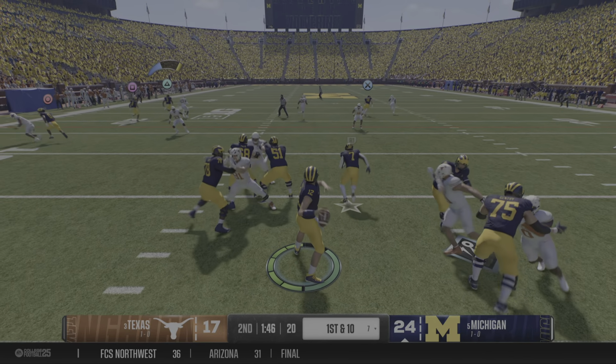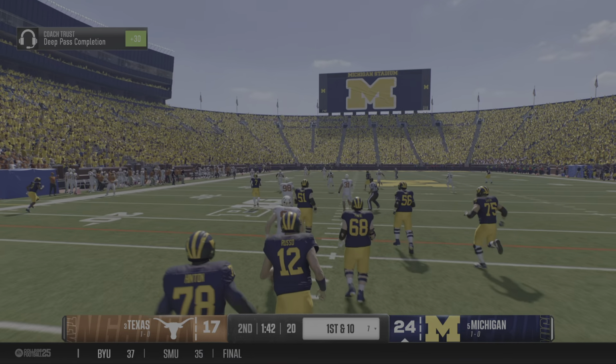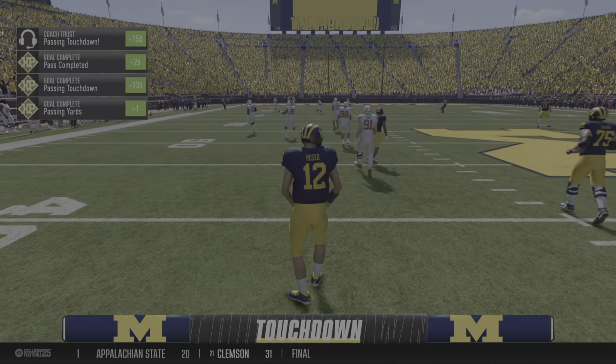First play of the drive, he'll come out throwing. He's going for a big play downfield. Deep ball is caught for a huge gain here. Breaks clear, end zone ahead.